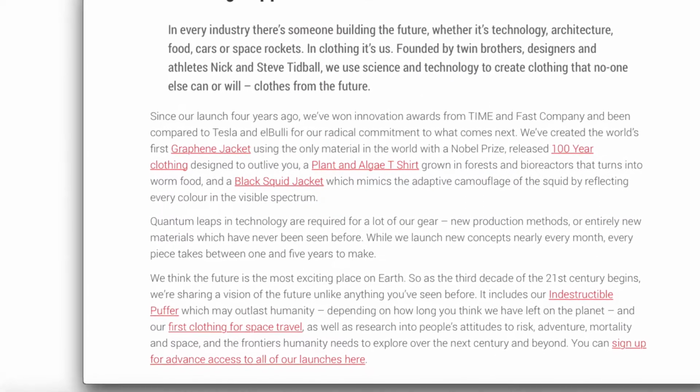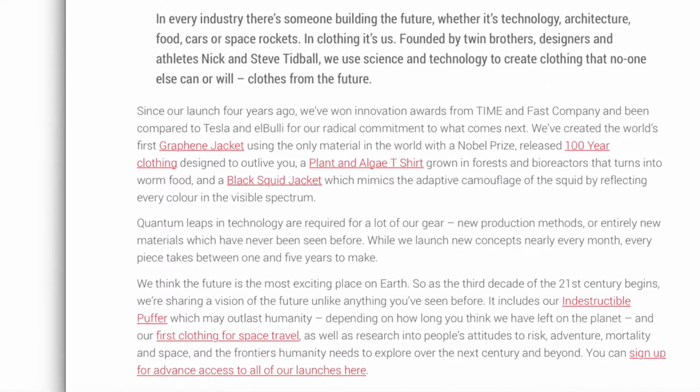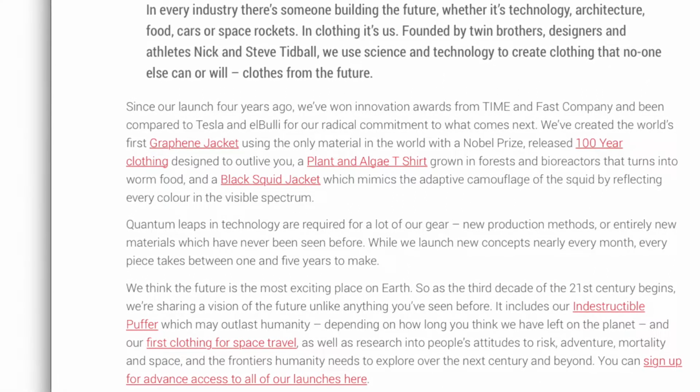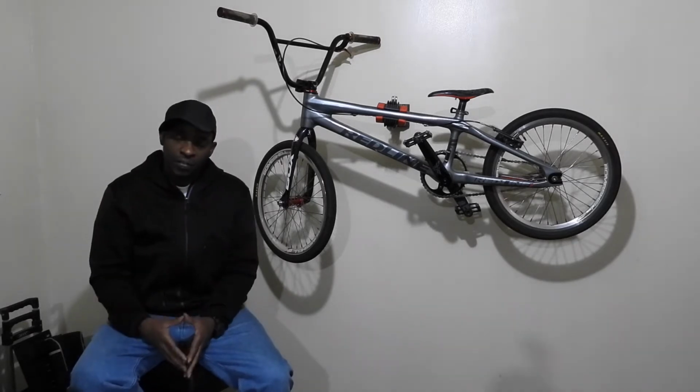And in a short period of time of having their company, they've won a lot of innovation awards from Time, and have even been compared to Tesla. So, I mean, these guys are awesome when it comes to clothes. Check them out. It's at vollebak.com. I spell it out on the screen for you guys, but definitely they got a lot of awesome clothes with a lot of different upcoming technology. They're definitely changing the game when it comes to the clothing industry.